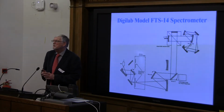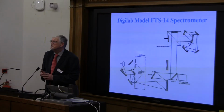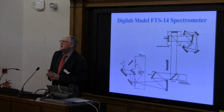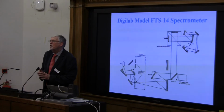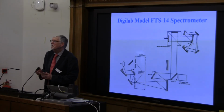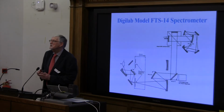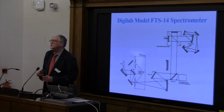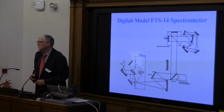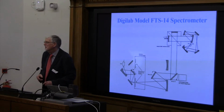Digilab because the data system was supposedly part of a digital laboratory, which was also to be used for Fourier transform NMR, and also for what was then called television spectrometry, which is a shell-breaking optical emission spectrometer. So it was quite an ambitious development.